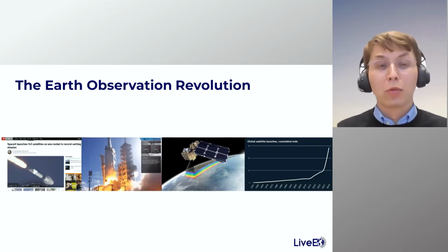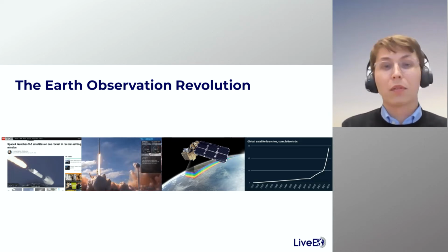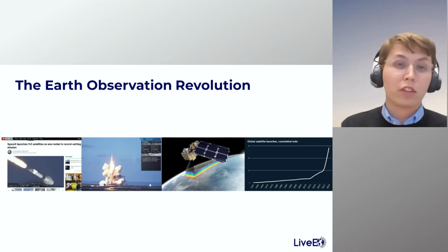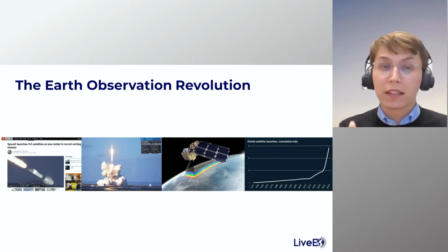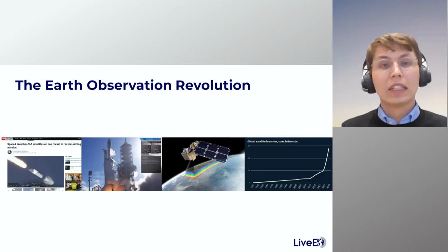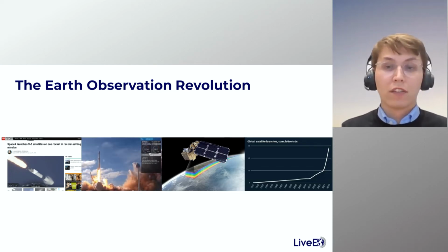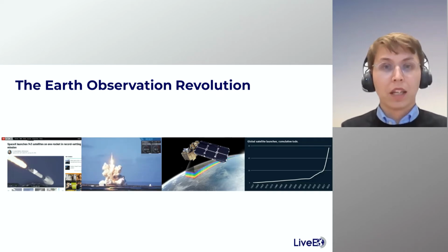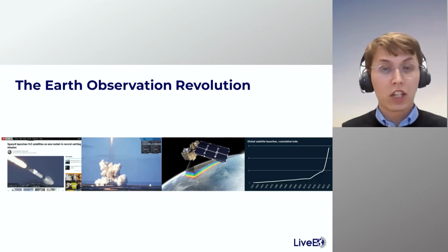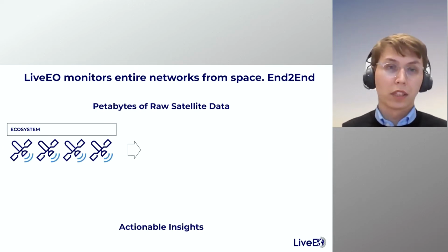Now, there's a whole range of different types of satellites which are observing the ground from space, from the obvious meteorological satellites to optical satellites, which I speak about today, to also the more recent radar SAR satellites, which, for example, help to monitor the effects of storms and outages. But this is a different topic. We use all these different satellites for different use cases, including vegetation management, but also, for example, post-storm recovery work.